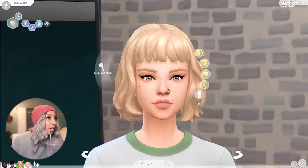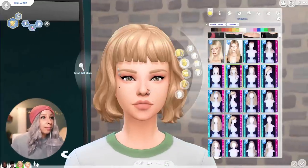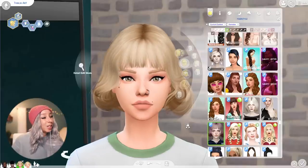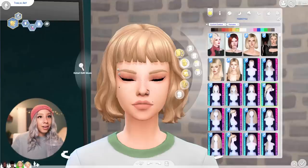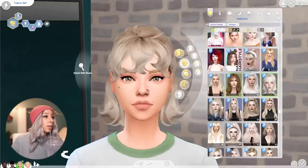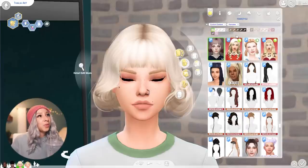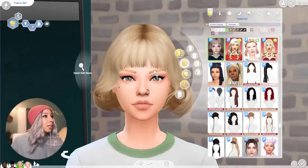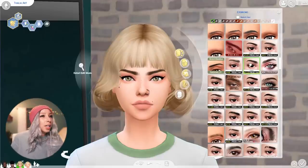So let's get started. You need a blonde bob with bangs. I'm pretty sure I have that. This is really, really, really close. I think we're going to have to do this. Hold on, let me go back to the hair that she started with. Okay, there it is. Or this one, that's an option too. Okay, there's a few options. Yep, these two are very close. All right, you can't really see her eyebrow piercing anymore, which kind of sucks, but it is what it is.